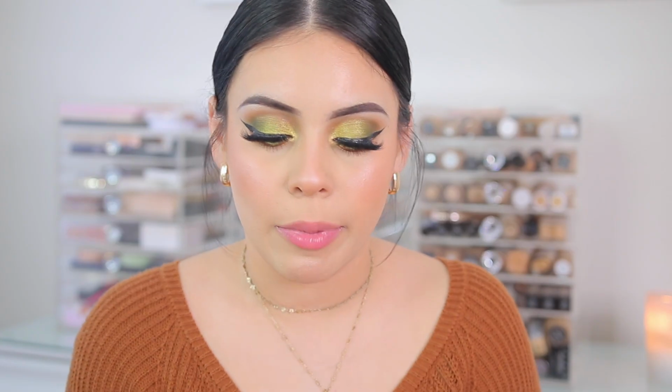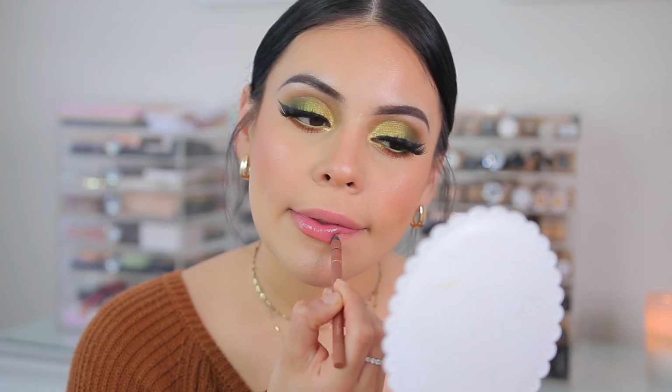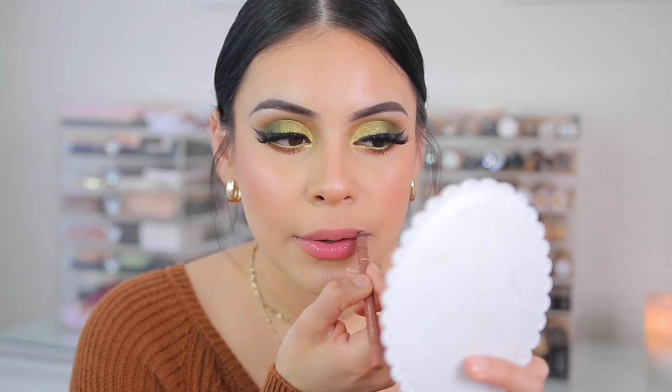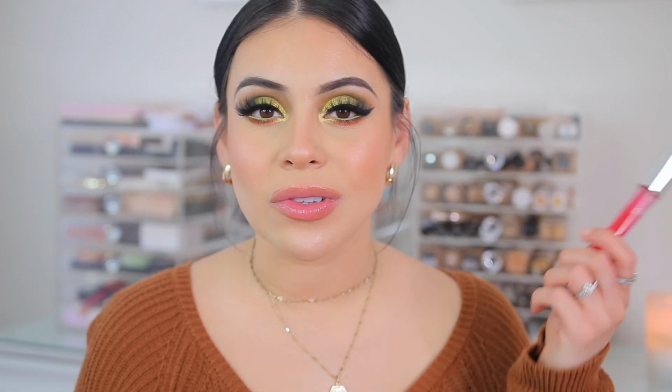I'm gonna add some lip liner because why not? I'm gonna use Alamar Cosmetics Dulce. I love that lip liner gloss kind of look. It's so pretty. Love it with lip liner, so pretty. And I feel like honestly you could use a lot of different lip liners with it because the tint is so light. It's not gonna really throw anything off. So I really like it.